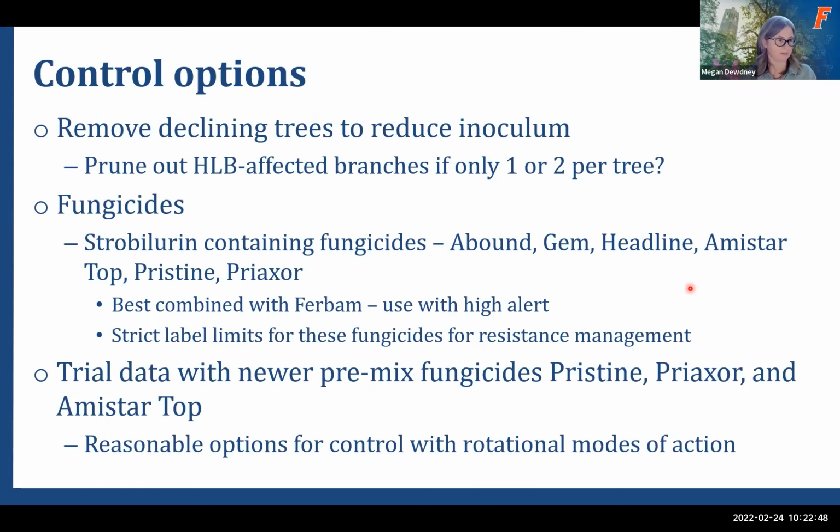The fungicides, we are still fairly heavily reliant on strobilurin-containing fungicides. Those are Abound, Gem, Headline, Amistar Top, Pristine, and Preaxor.